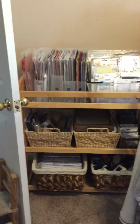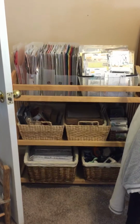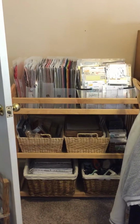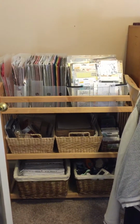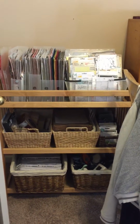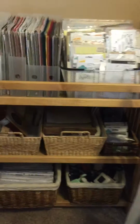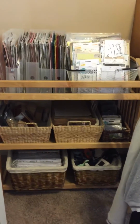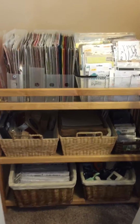But anyway, this is actually my son's changing table. He's almost 12 now, so I've had this a really long time. And I like repurposing things. I think that's a good thing to do. So, also, actually, the baskets down here on the bottom, and yeah, some of those were on his changing table too, holding his diapers and stuff. So this is a great way to use it.